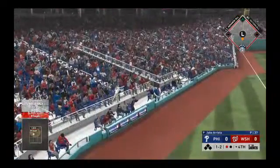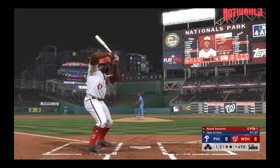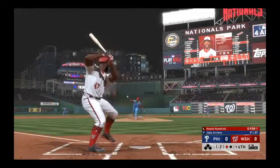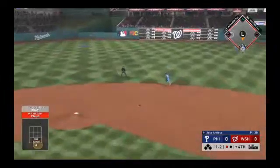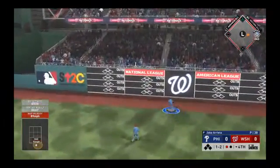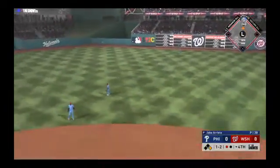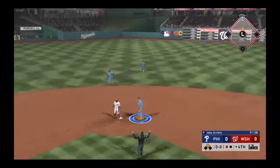Again, he sends it out of play. Liner toward right center. And that's into the outfield for a one-out base hit. This will kick up against the wall now. Not in time, and he's in there with a double.